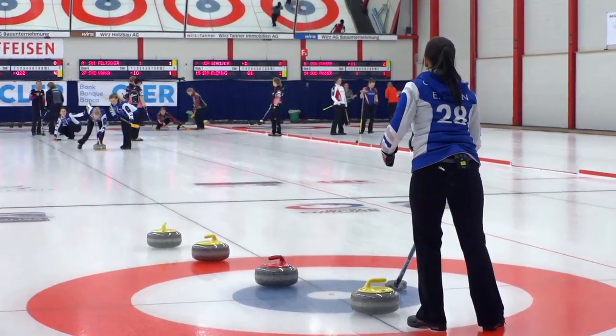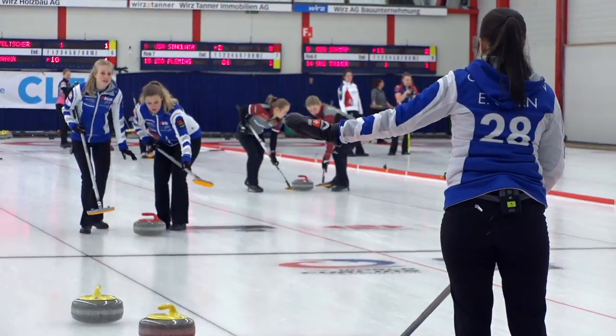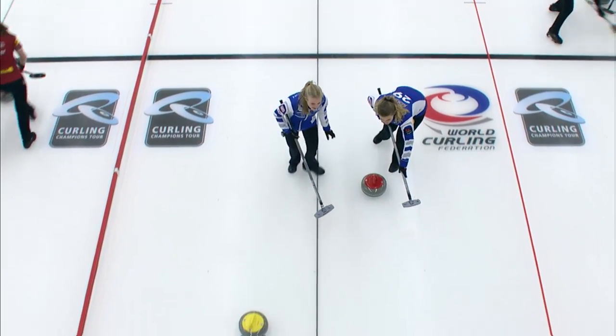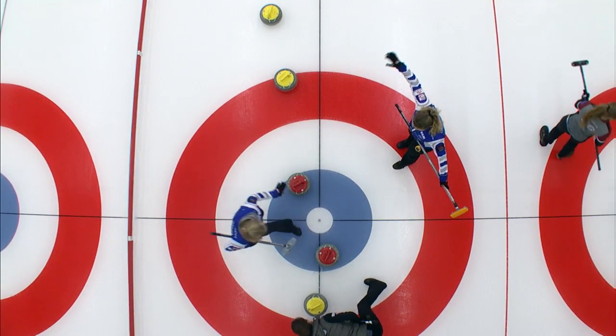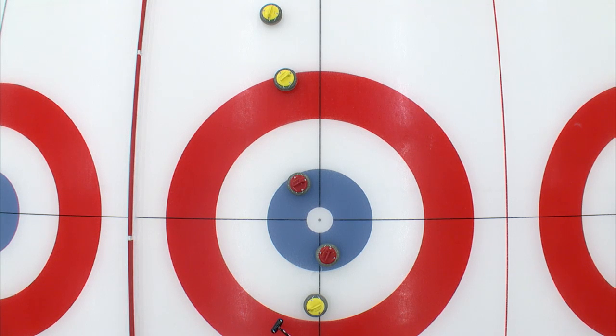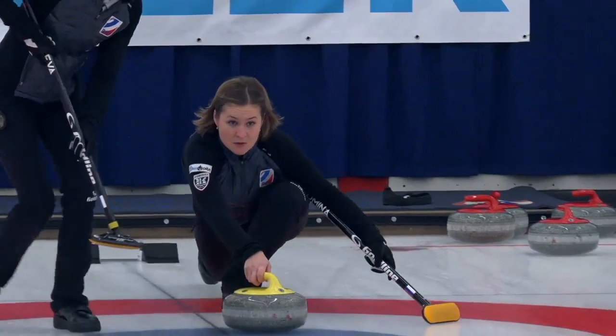Put the stone right back into that little pocket, front of the yellow stone, and they're right off it, so they think it's maybe a little bit heavy, a little bit long, but it's moving now. It is just a little heavy, but behind the T line.